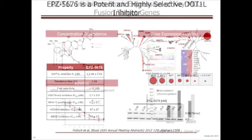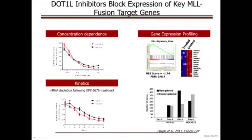So as I mentioned, there are key MLL target genes in mixed lineage leukemia. And we've been able to show in MLL-rearranged cell lines, when we treat with 5676 or other DOT1L inhibitors, that we see a very nice time and dose-dependent inhibition of the target genes, HOXA9 and MEIS1. So really blunting the expression of these genes. You can note it does take some time, and that's consistent with the fact that you have to inhibit the enzyme, turn over the mark, and then have the downstream effects on gene expression.